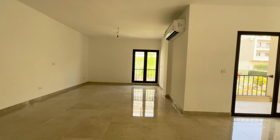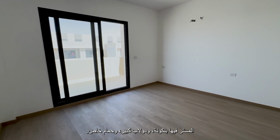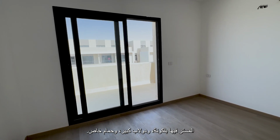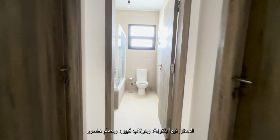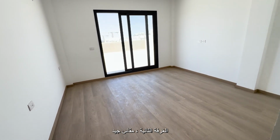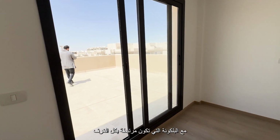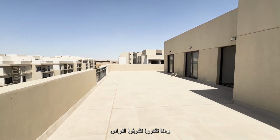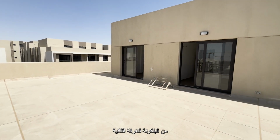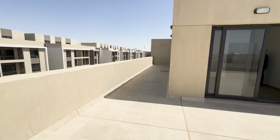you've got the 3 bedrooms that start with the master. So you got the master bedroom with a balcony. If you come in, you've got your walk-in wardrobe here and the ensuite toilet. Then we've got main toilet, same thing with a bathtub. Second bedroom, good size, with a balcony terrace, which is connected all the way through. So if you come through here, you can see the terrace. If you come through again with me, you can see the terrace from the balcony of the second bedroom, and the balconies of all the bedrooms, except for the master, is connected to the terrace.